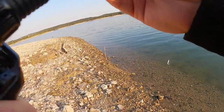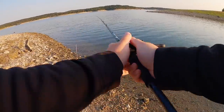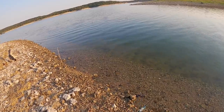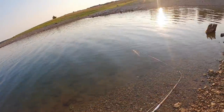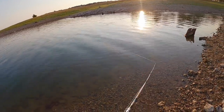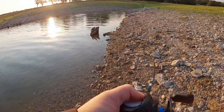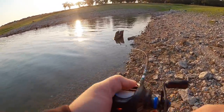Waited, let him take it, full blown, drove the hook set home, dude, and he still came off. There we go, got that one, he's on. Feels like a nice fish, it feels like a real nice fish. He's running, dude, look at him running out towards the lake, he gave up.